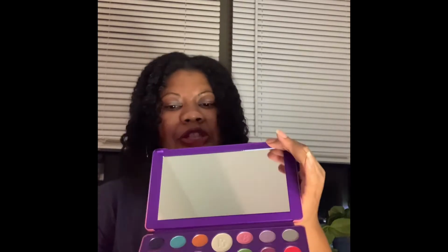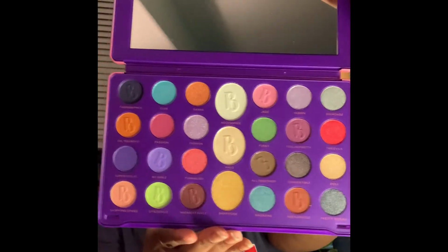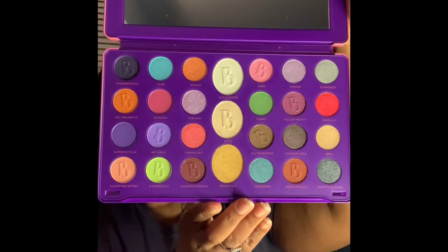They did have a couple of other items from this collection. It's been out for a little while. It's not anything new, so it is on clearance. But if you're going in the store, take a look at their clearance section, and you may be able to find this palette or some other goodies from this collection. Now, as you can see, I haven't worn it. Like I said, I just got it yesterday, but just the color scheme is making me happy. So I will probably play with it and do some looks, and maybe I'll do a lookbook with this palette later on, so keep an eye out for that.